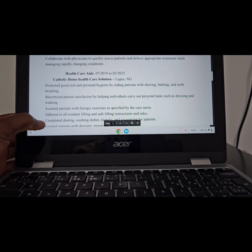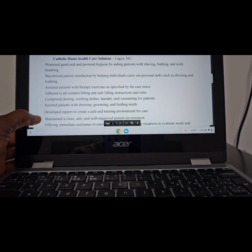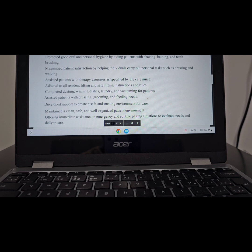So these are the basic things that you do. You want to promote good oral hygiene and personal hygiene by assisting patients with shaving, bathing, and teeth brushing. You want to maximize patient satisfaction by helping individuals carry out personal tasks such as dressing and walking. You want to assist them with therapy exercises that have been specified by the care nurse. You want to adhere to all residents' lifting and safe lifting instructions and rules.